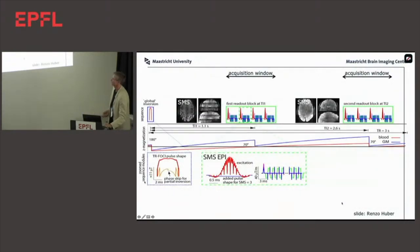I mean, just to give you an idea, it has an inversion pulse here with a bit of a phase skip. It's T1 focused, so it's SAR efficient at high field. And then you have two readouts at different times. One is the nulled readout, which falls exactly at the point where, after inversion, the blood goes through zero, so the fMRI signal you acquire does not have blood contribution in it. So that means you actually measure a negative signal change during the activation.